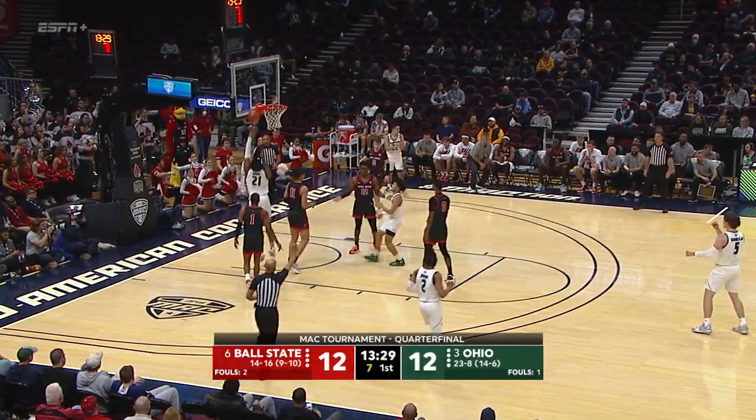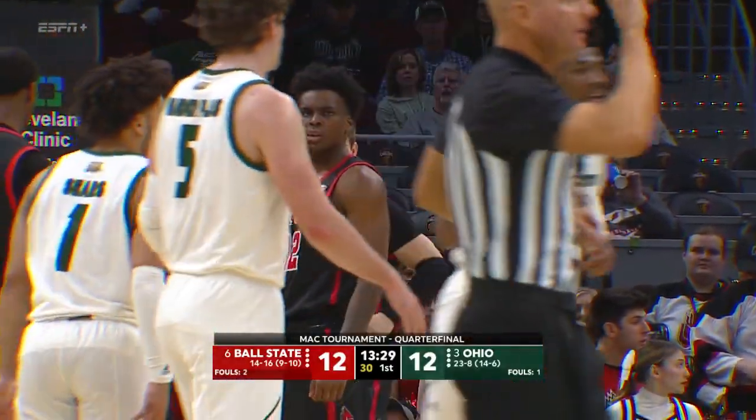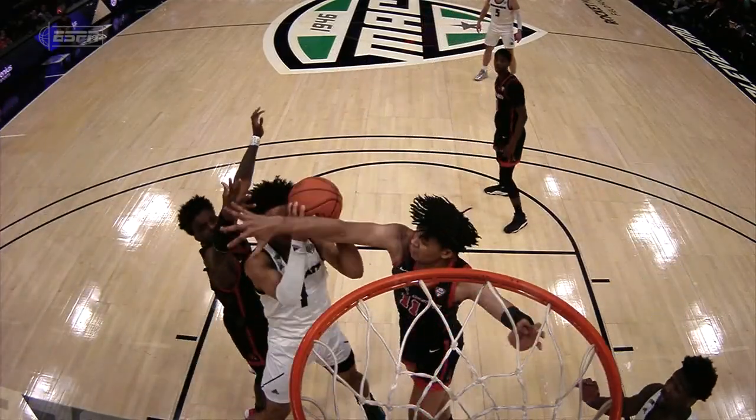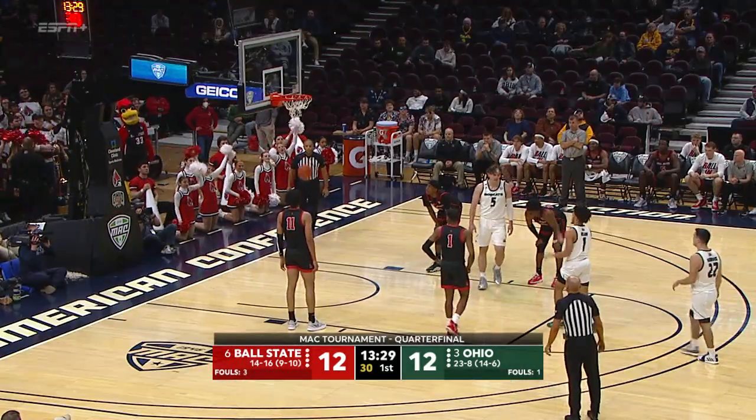Off the spin. Getting that up and getting a shot to go to the free throw line. It's going to be Mark Sears, who had a tremendous year for Ohio. The foul was on Jahad Bashir. There's a good look at Mark Sears, the left-hander.